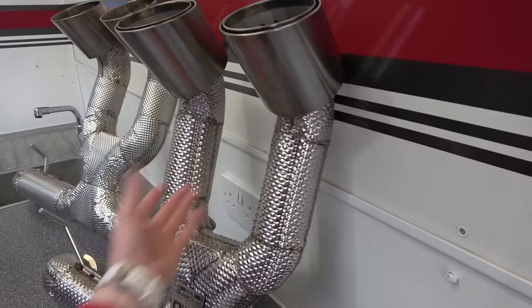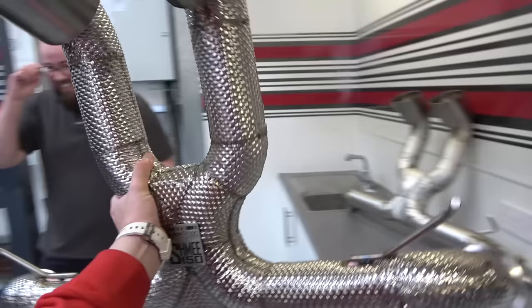So this, I guess I can probably pick it up one-handed. Yeah, of course, I can pick it up. 5.4 kg, not too bad. Maybe I'm going to safely give that to you so I don't drop it. Absolutely, no, that's okay. But not too bad.